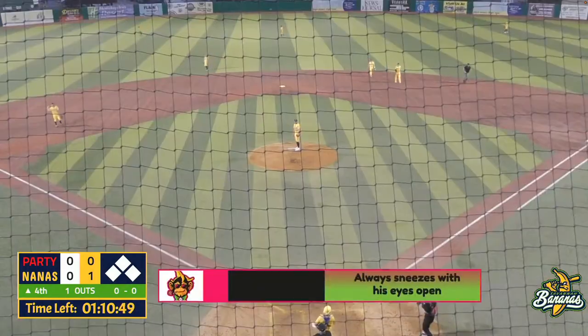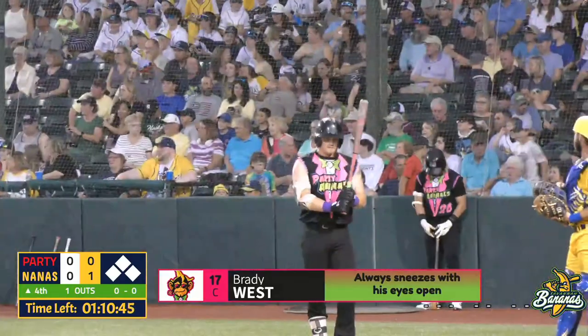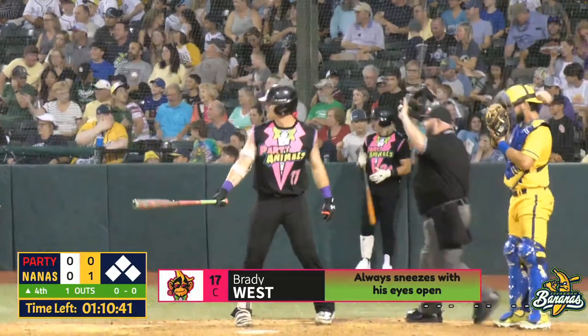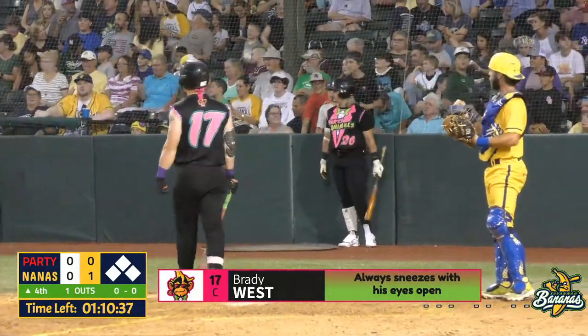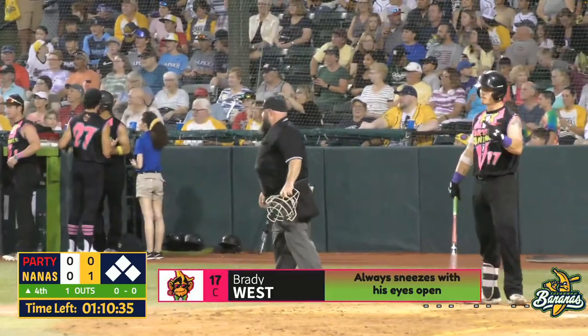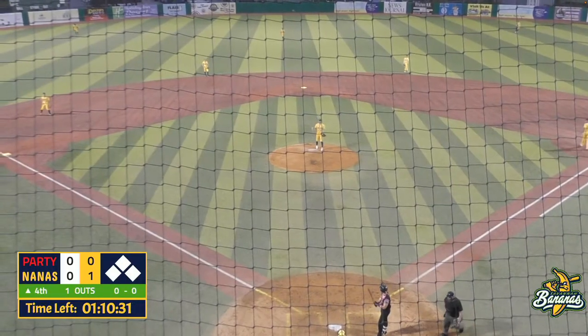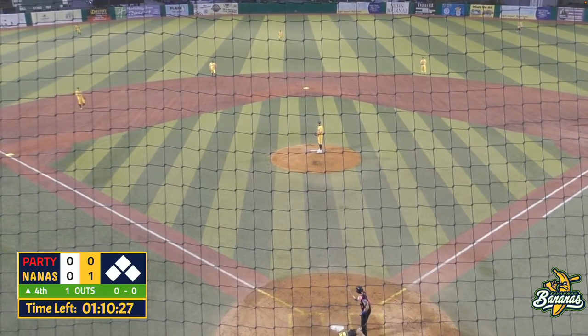So really nice piece of lumber there from Breland. He had doubled down the right field line in the first. We'll call that puppy a line out to the Rover in center field. You know, if Eric Burns didn't have Reese Hampton playing so gosh darn in, that would have been a single for sure.